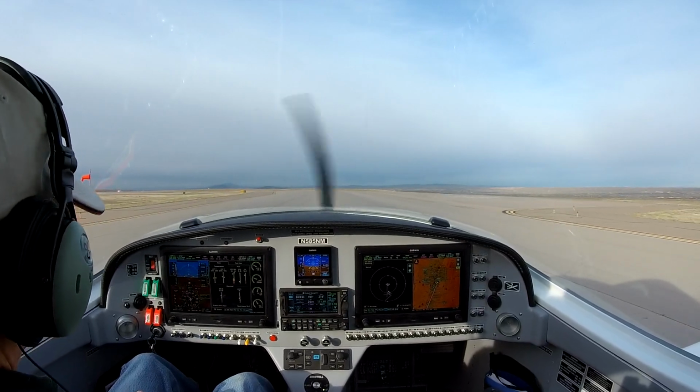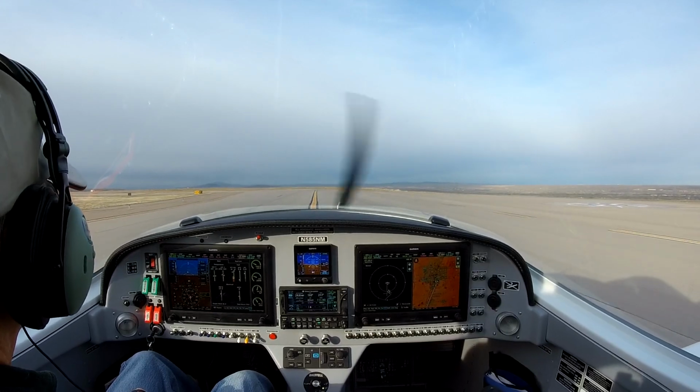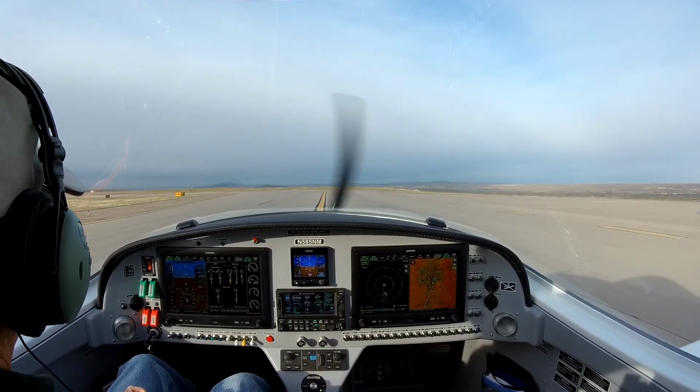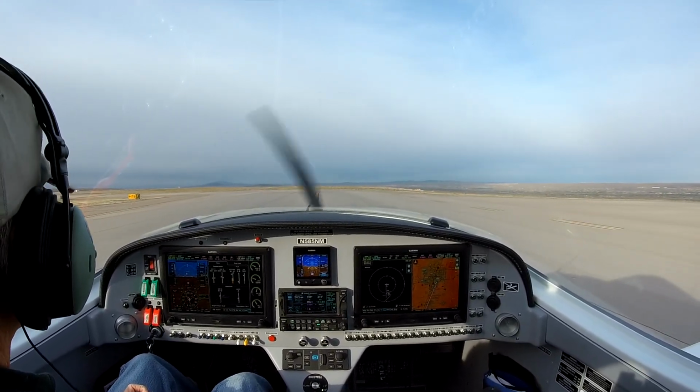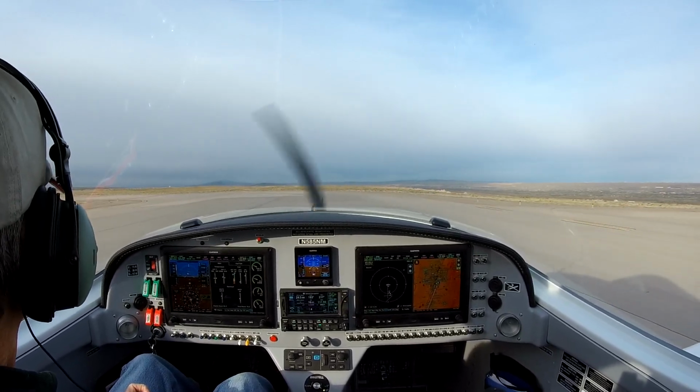Tower, Wingspan 1 is into the visual runway 3. Wingspan 1, Albuquerque Tower, good morning. Traffic 2 mile final, runway 3, wind 3503, clear to land. Clear to land, runway 3, Wingspan 1.